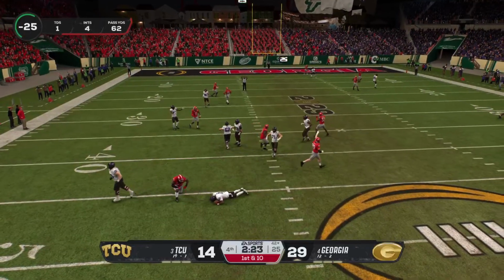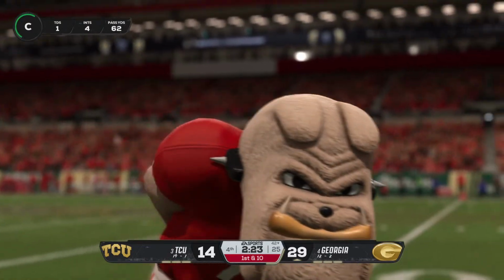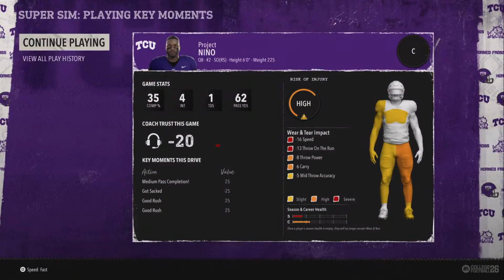Oh, they've got him. A 4th down sack and a turnover on downs. Man, I love the call here by the offensive coordinator. Very close to being able to come through here for this first down to keep this drive alive, but late.